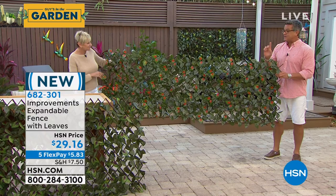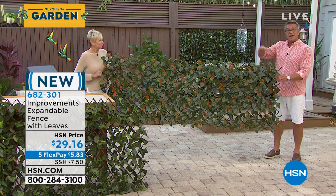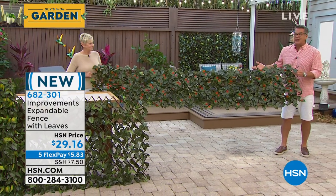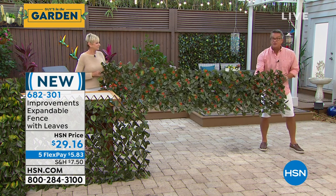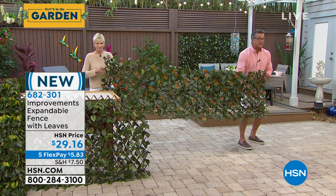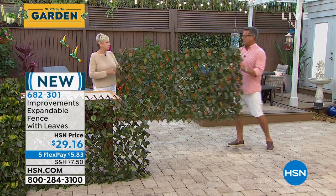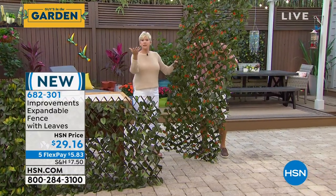Hey, listen, and I will tell you, this allows you, if you don't have a big fence or you don't have an area that's tall to hide, you can go this way. I mean, look at that. Even if you just wanted to create a border around the front of your property, it is flexible, so it'll bend a little bit. So if you've got an area where you want to have like an archway, I mean, look at how pretty that is. It's absolutely gorgeous. And then you can make it tall. You can go this way. You totally can. The versatility is built in.